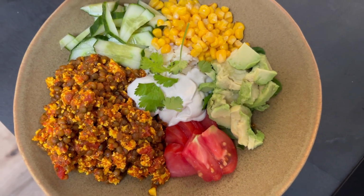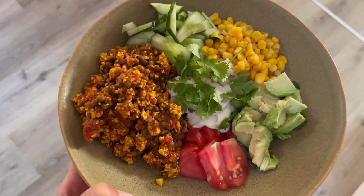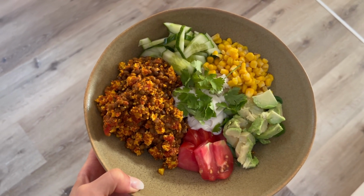This bowl has 30 grams of protein per serving, and this bowl is so good. Trust me.